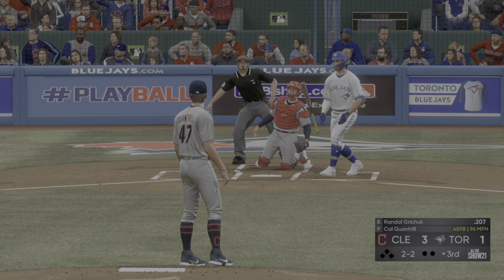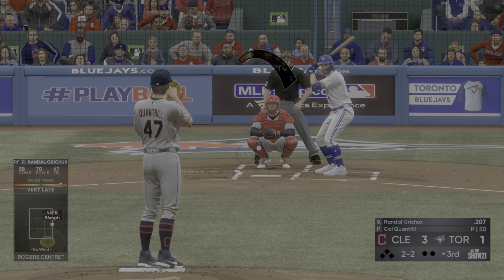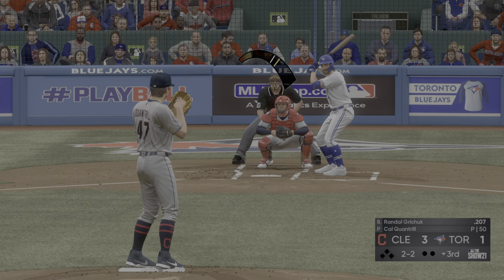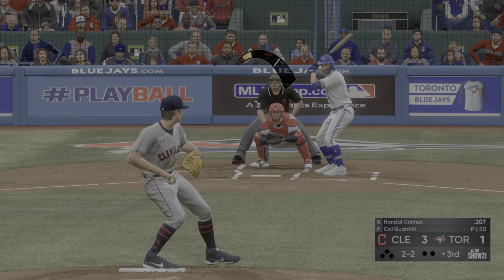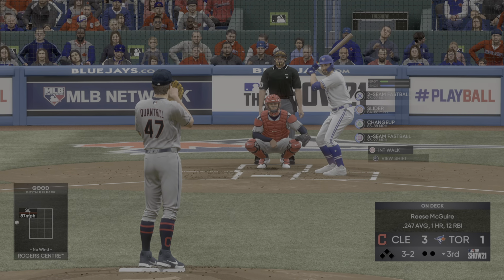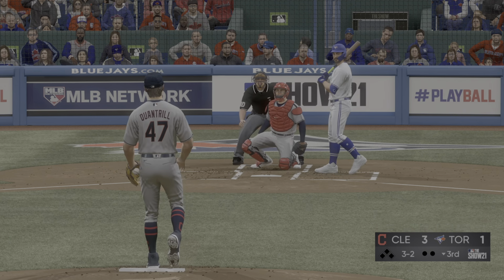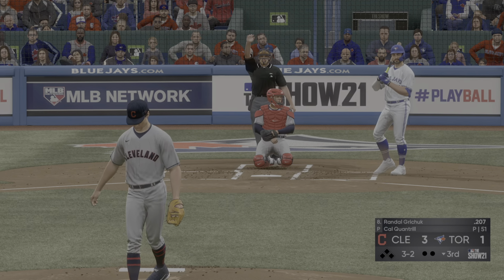And he fouls this one off. I know the fans love the souvenirs, but the battle between the pitcher and batter right here is what makes the game great. A full count, 3-2 to Randal Grichuk. He's definitely going to want to get greedy in his zone, and he's obviously seeing the ball well, or he would have swung at that pitch.